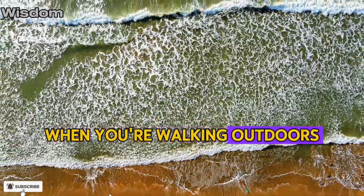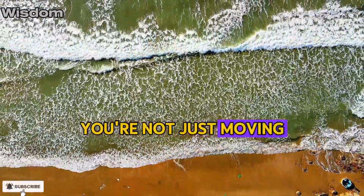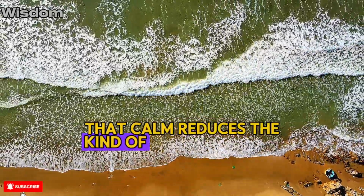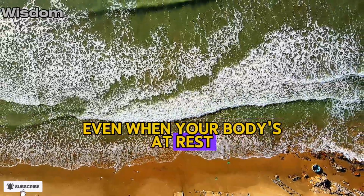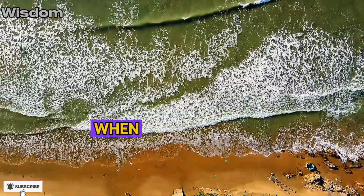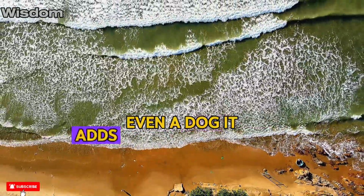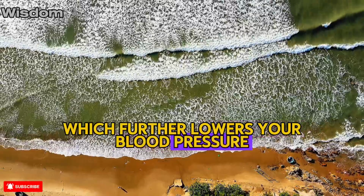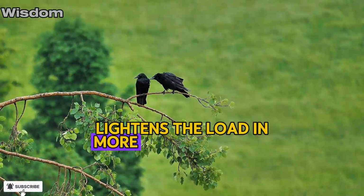When you're walking outdoors, maybe around your neighborhood or through a park, you're not just moving your legs, you're also calming your mind. That calm reduces the kind of chronic stress that keeps your blood pressure high, even when your body's at rest. And here's something most folks overlook: when you walk with someone else, a spouse, a neighbor, even a dog, it adds companionship and a social layer, which further lowers your blood pressure. Loneliness is heavy. Movement with company lightens the load in more ways than one.